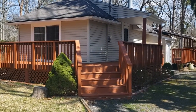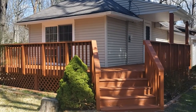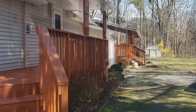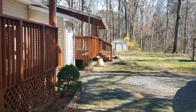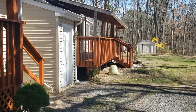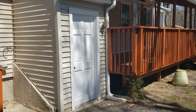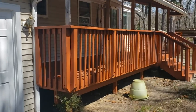Here you can see you have a wraparound deck on the front of the house. Those double glass sliding doors is one of the bedrooms. This door here gives you entrance into the basement where your hot water heater and storage would be. Also, your oil tank is in the basement.